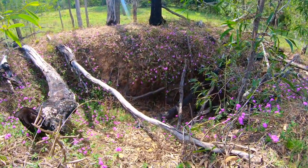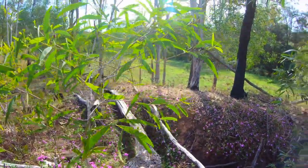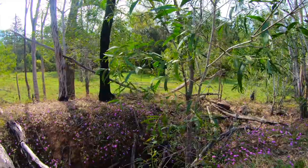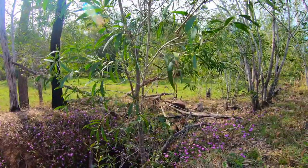And they actually hit really good gold here. There's obviously not much left of this, and confusingly, there's almost no mullock heap at all. The only thing I can think of is that maybe it was down in the creek and it's all been washed away with all the floods over the years.